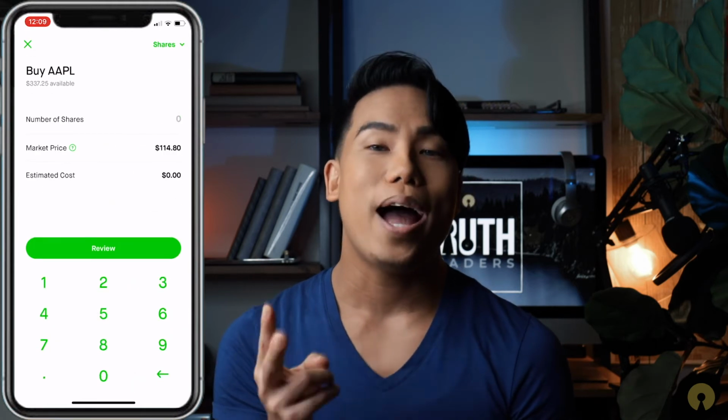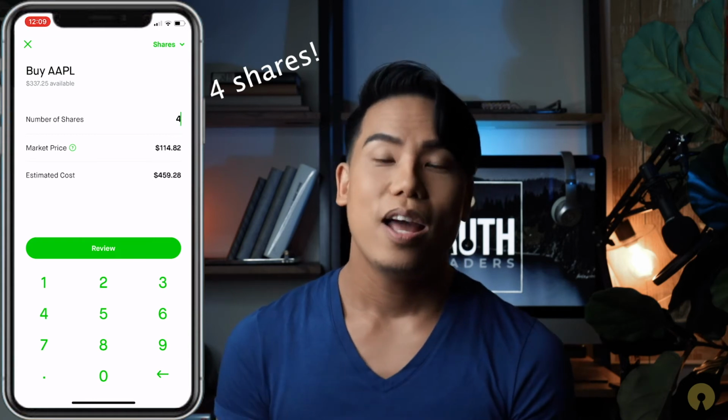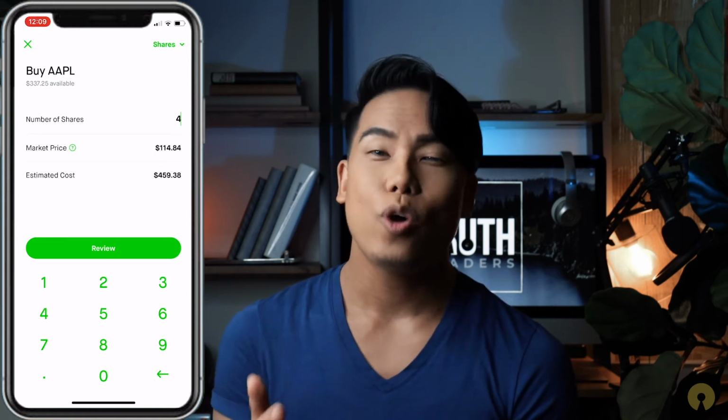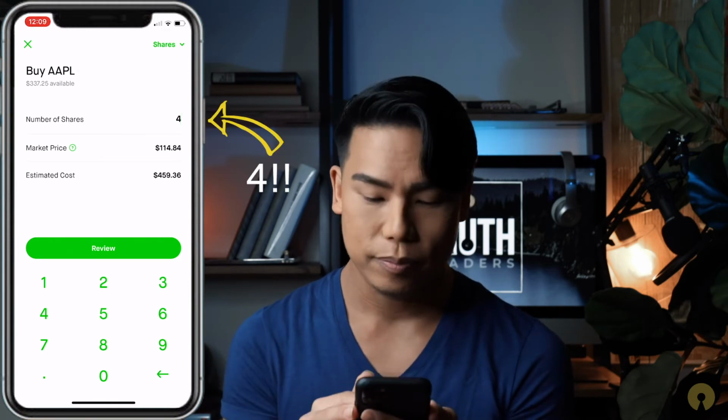Now we're gonna go and buy 2 shares. Now, how do we know if we have enough money or not? If you look at the top right of the screen, you'll see what we have available in our buying power. And right now, we don't have enough money. So why am I buying 2 shares? To really illustrate what happens when we try to do that.